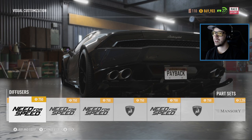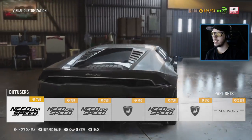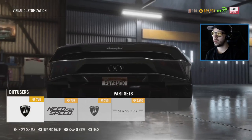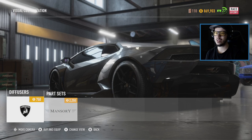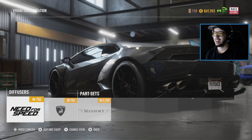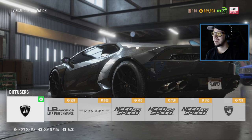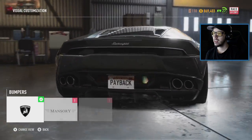Let's go through here. There's a bunch of different options here, though. What the flying fuzz? That one looks cool. Ooh, look at that one. A lot of these really change the way it looks, huh? I think we might have to buy two, to be honest. Alright, let's buy this Liberty. Rear bumper.